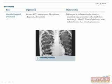When you have a patient with a non-productive cough with fever and shortness of breath, you may want to think about an interstitial or atypical pneumonia, which is commonly caused by viruses, Mycoplasma, Legionella, and Chlamydia. Mycoplasma, in particular, tends to occur in what populations? Older children and young adults.